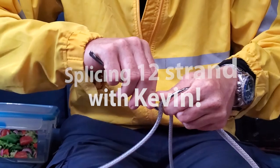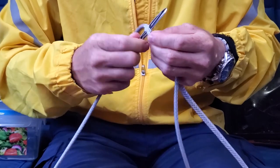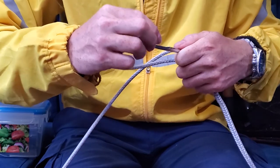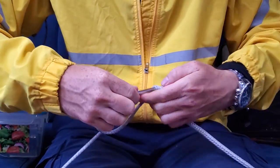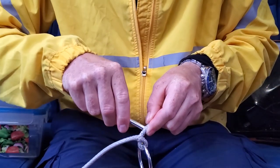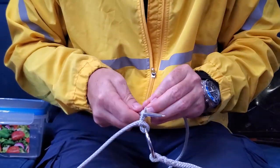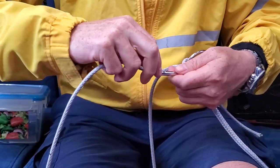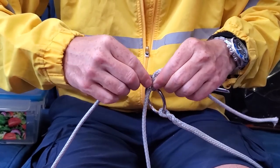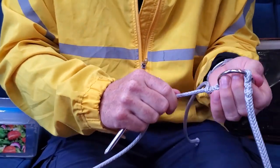I'm going to spread open in between the strands. This is a 12 strand rope, like that. Take my running end, the short end, and pass it through, like that. I'm going to pass the standing end through the running end, through the short side. There's another way to do that if you don't have access to the full other end. So there, it's locked.